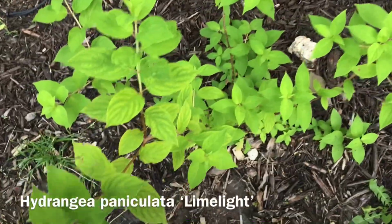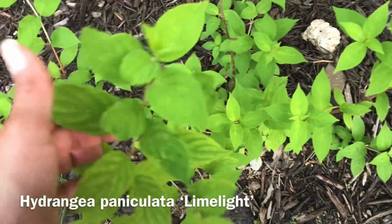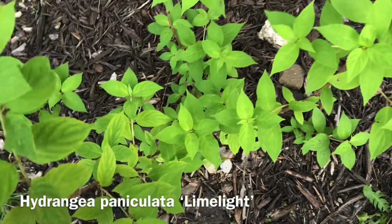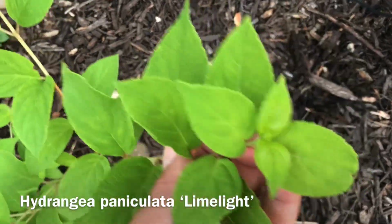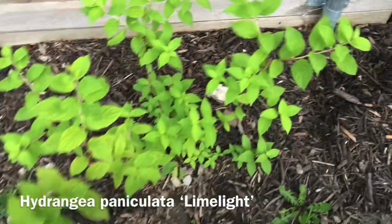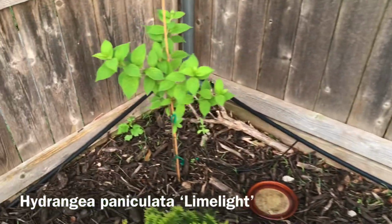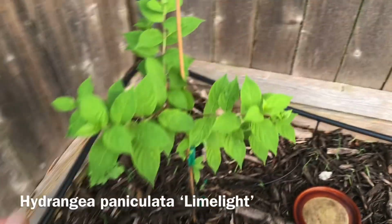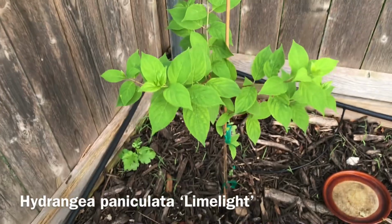Check out the hydrangea. It's doing pretty good too. Still taking off, still growing. It's been moist enough, so I don't see it budding up yet. But I would say maybe in 2 or 3 weeks it'll start budding up, getting ready for summer. Here's the other one I'm trying to make into tree form. It's doing pretty good so far.